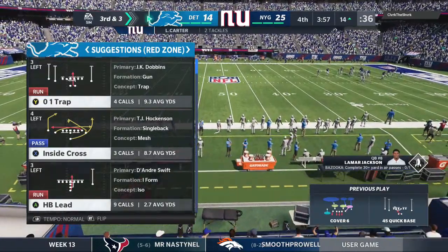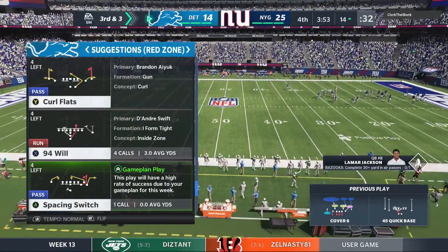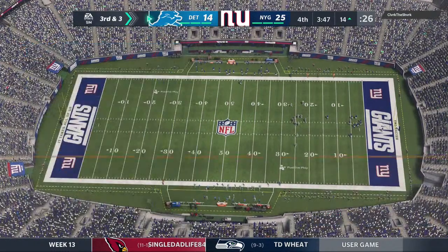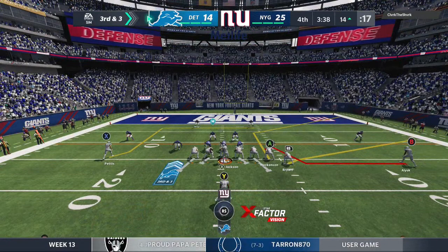But that call makes sense because they've been throwing it well on this drive, and once again they show passing formation, showing the shotgun. Then they ran out of it. That's a nice play by them defensively, though, to hold it to a short gain. 7th play of the drive now as they come up on a 3rd and 3.